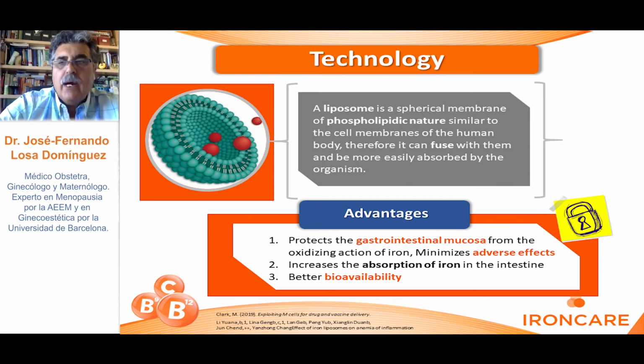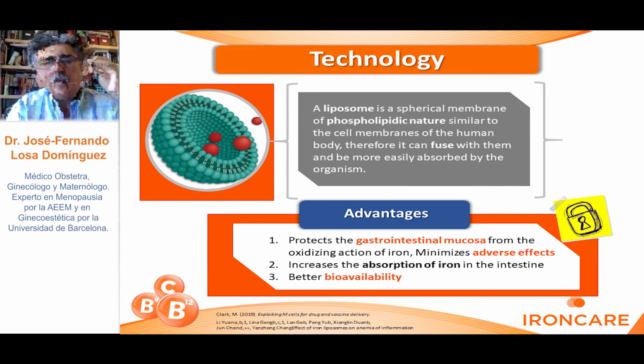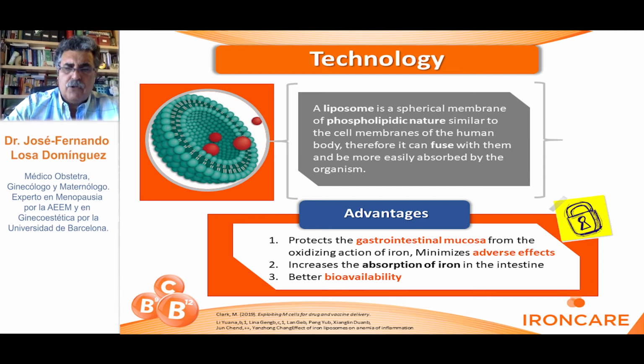There are new technologies that help with the bioavailability and the absorption of iron, and that reduce the side effects. We have liposomes that are used for many drugs, and a liposome is a round membrane of a phospholipid nature that is very similar to that of the cell membranes in the human body. So it's easy for them to bond with them, and in that way you don't need the mediation of so many enzymes or mechanisms of action.